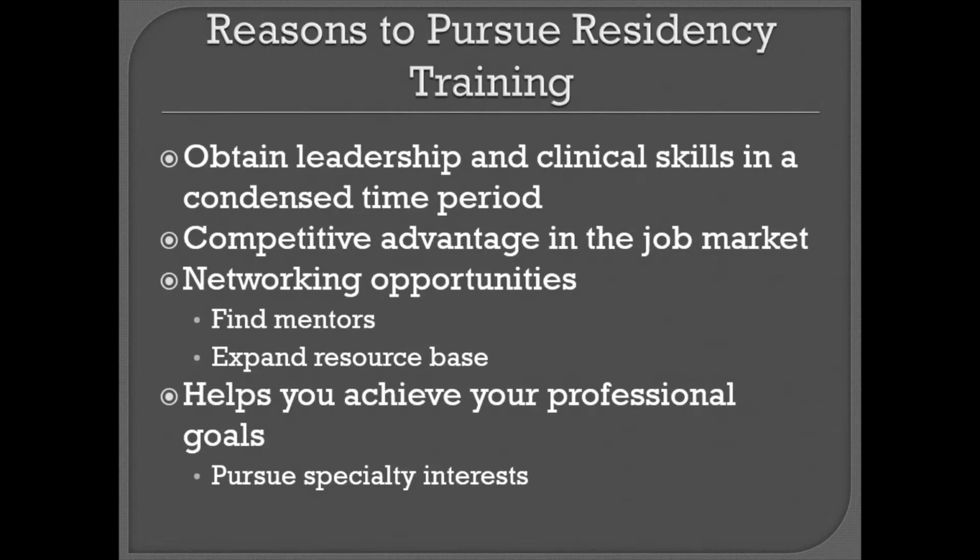Other reasons one might want to pursue residency training include obtaining leadership and clinical skills in a condensed time period. So obviously you rotate through a lot of different experiences throughout your residency training, so you do obtain a lot of different types of leadership and clinical skills. It gives you or can give you a competitive advantage in the job market. So one of the things that students and residents should be doing is really seeing how they can separate themselves from everybody else, whether that be residency training or being involved in student clubs or publishing.